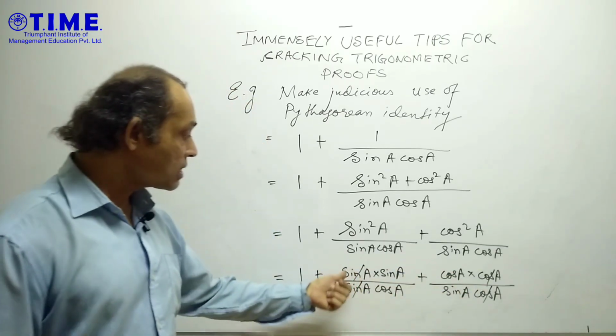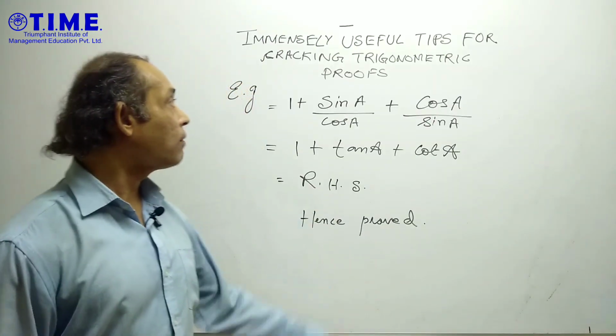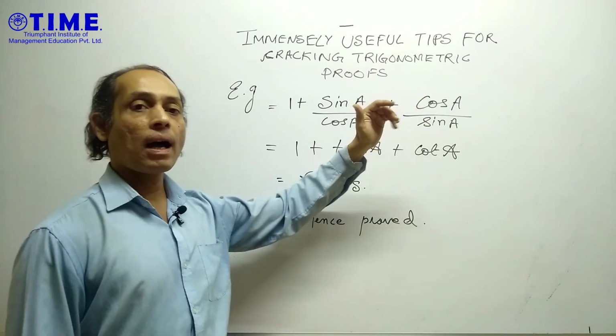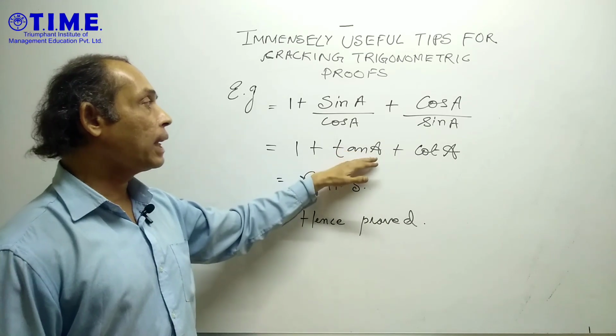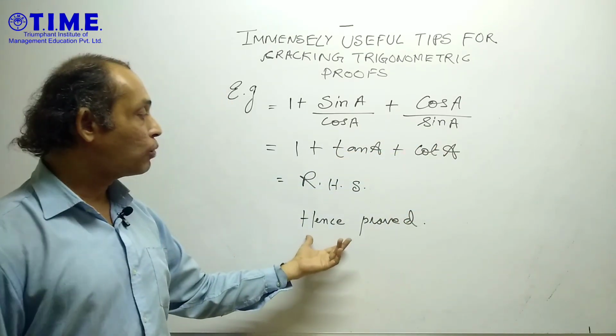Now one sine gets cancelled out, and here one cos gets cancelled out. So now we have 1 plus sine A upon cos A plus cos A upon sine A after cancellation. So this changes to 1 plus tan A plus cot A, which is our right hand side. And the proof is done.